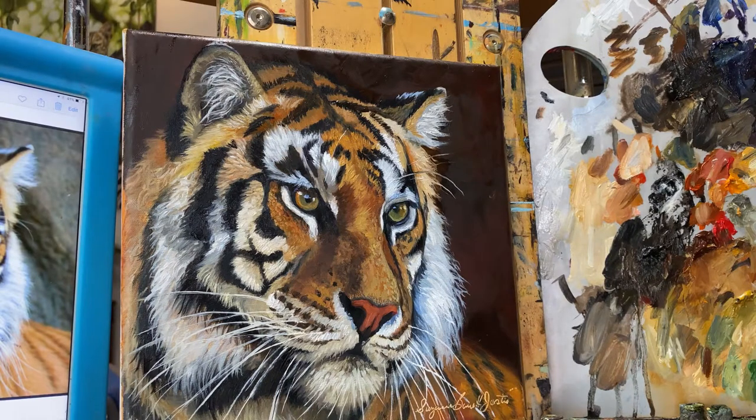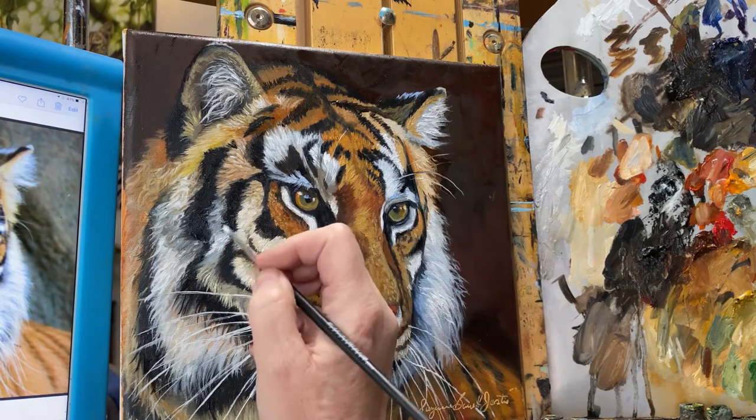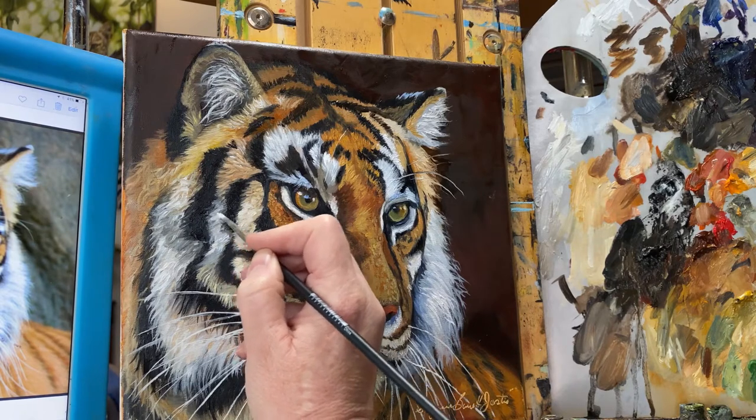Okay, I took you off time lapse for a second. I may have mentioned that the other day I had a big smear, right in this area. And so it's very dark and muddy and I had to let it dry out a little bit. So I needed to lighten this area up.